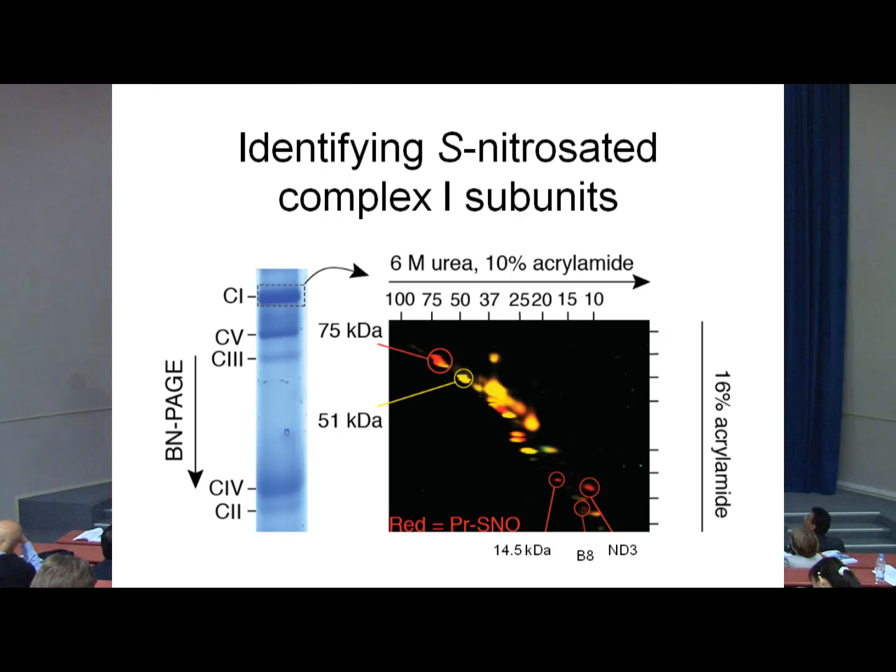Well, again, if we tag isolated complex 1 in a DIGE type process where we can tag it with a green and a red tag, and if we set this up in a certain way, normal iron sulfur proteins will just give a yellow fluorescence, but those that have been S-nitrosated will give a red fluorescence. And then we do a diagonal gel where we separate complex 1 by blue native, then we take it out and do a diagonal 2D gel to separate out the complex 1 subunits, of which there are 45.